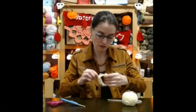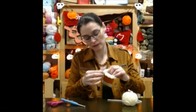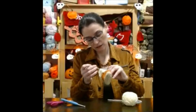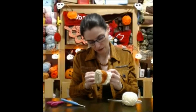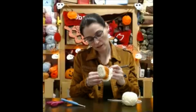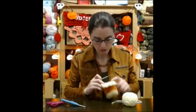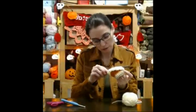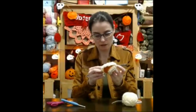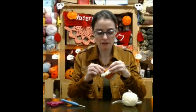I'm going to weave in this little tail. Got a couple tails here to weave in. This particular yarn is a little on the slippery side, so I'm going to make sure that it goes back and forth pretty snugly, so it doesn't unravel on me. I'm going to weave in the blue, purple, the pumpkin color. All right, so I'm going to write the word pie on the front. We'll see what we think of that.